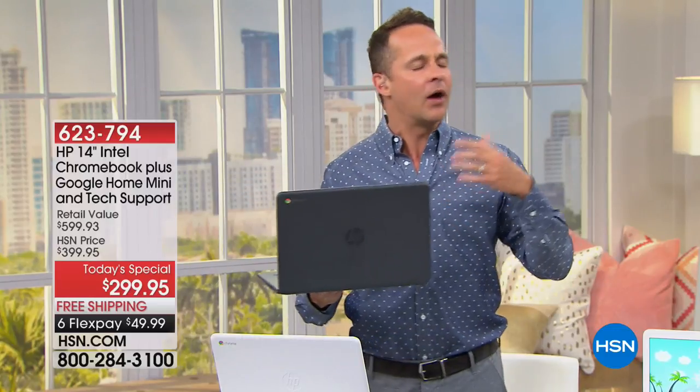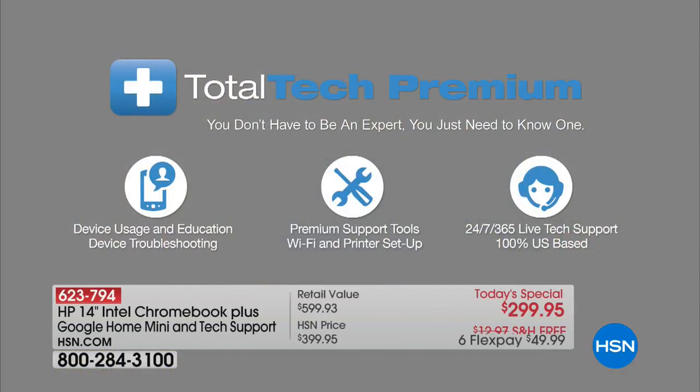And here's the thing, if you're wondering how do I install Google Drive on my old computer and move things over, or Google Photos on my old computer and move things over, you know what you do? We're including 5 years of tech support. So we literally have a team of people who are experts specifically on this computer standing by, waiting to help you.